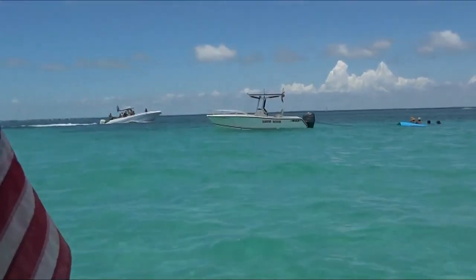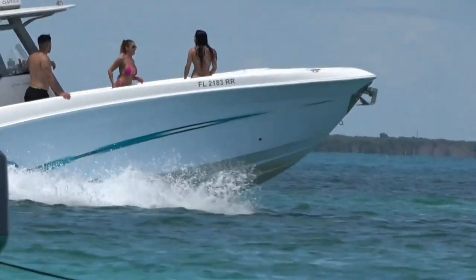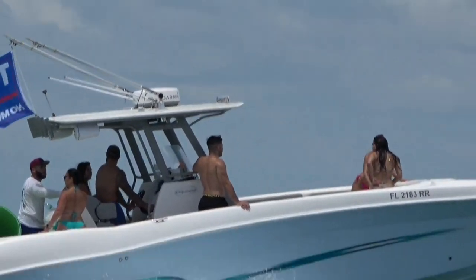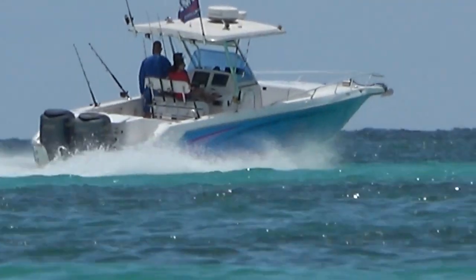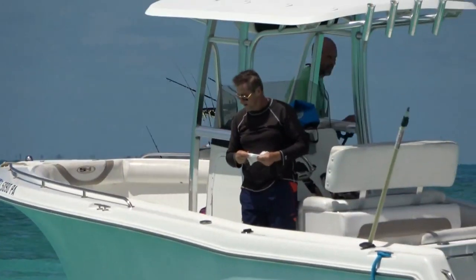All right, guys, it's 11:30. We're starting to get a little bit of boats around us. I figured about 12, 1 o'clock, this whole area is gonna be packed. This is a local hotspot.